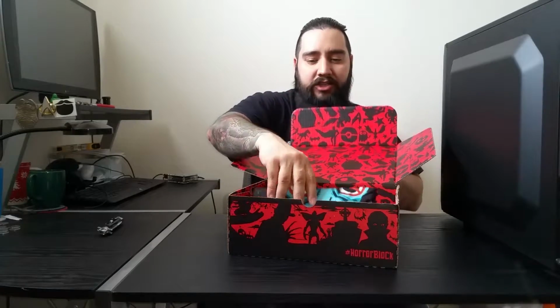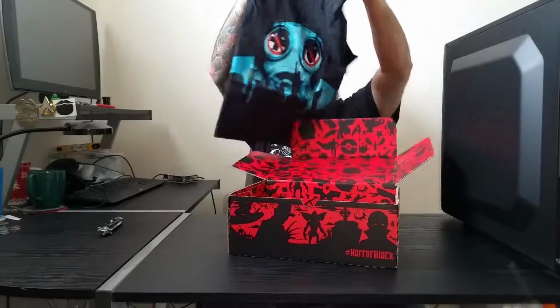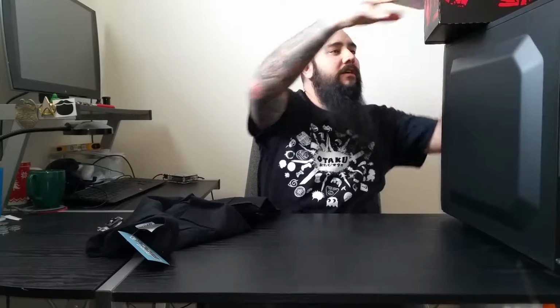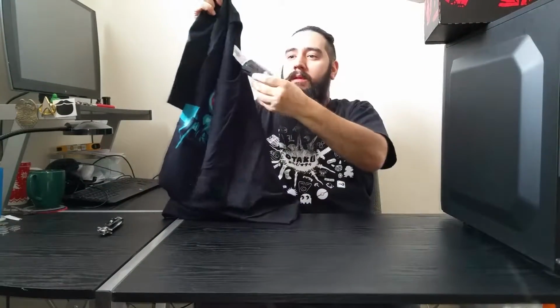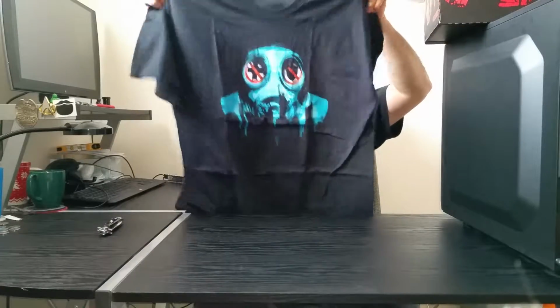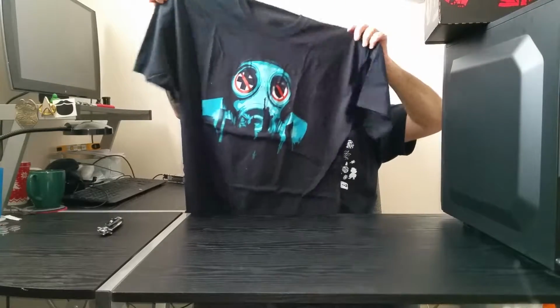But anyway, here's the T-shirt. There's lots of stuff in it. Actually, I'll put this up here, on top of my computer. Are they not doing shirt punch anymore? This one's thinner too, thinner than the usual shirt.